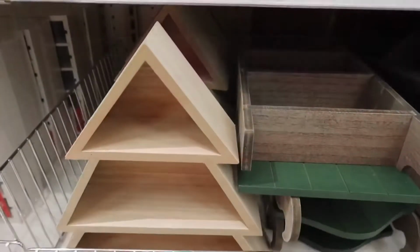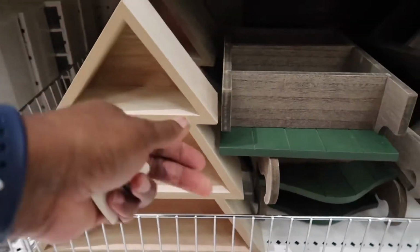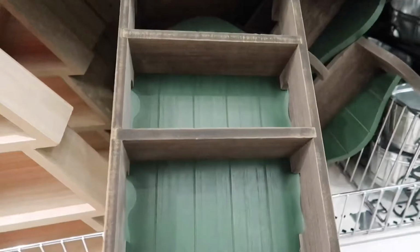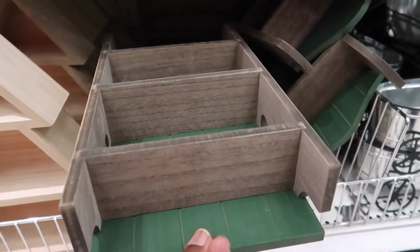All right, and then they also have these little tree shelves. These retail for $5. They also have this one right here. It's a little sleigh shelf. It retails for $5.